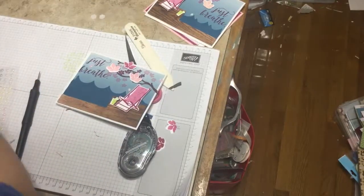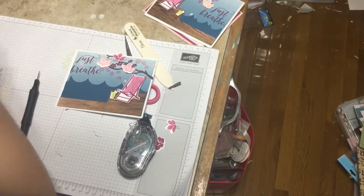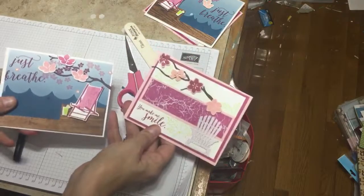That is, where did I just do it? The other card that we made. Oh, here we go. The 2 cards for this month's Sweet Treats.